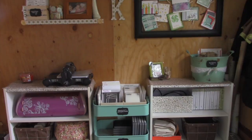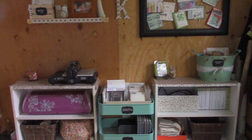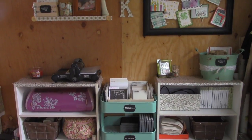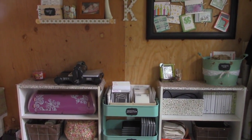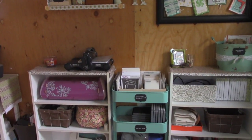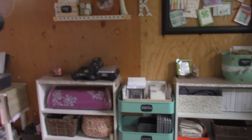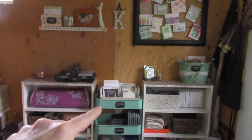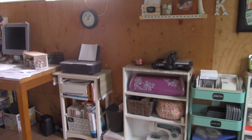I'm going to show you some organization in my craft room. I did an overview of my craft room a couple weeks ago. I'll stick a card in this video in case you missed it, but that video was just an overview of where everything is and the placement of everything. Then I said that I would do a video where I showed you in-depth organization. So I'm going to show you some stuff that's organized, but I just want to give you a view of where everything is.